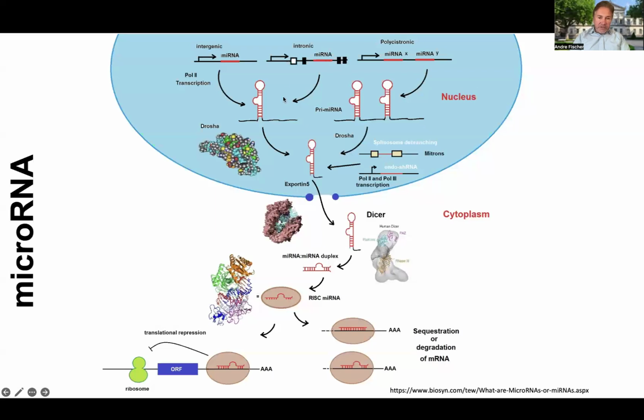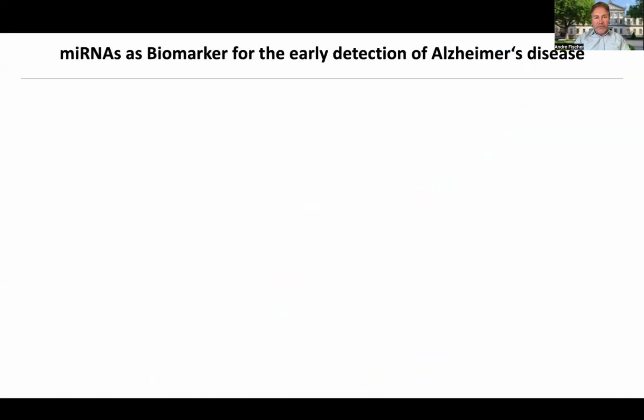MicroRNAs are produced in the nucleus, they are processed, they are short nucleotides, 21 base pairs long, and then they are loaded onto the RISC complex, the RNA silencing complex. With this, they scan mRNAs, they bind these mRNAs and then either block translation, so they regulate proteostasis, or lead to the degradation of the mRNA, thereby regulating gene expression control. And why is this interesting in the context of Alzheimer's disease?